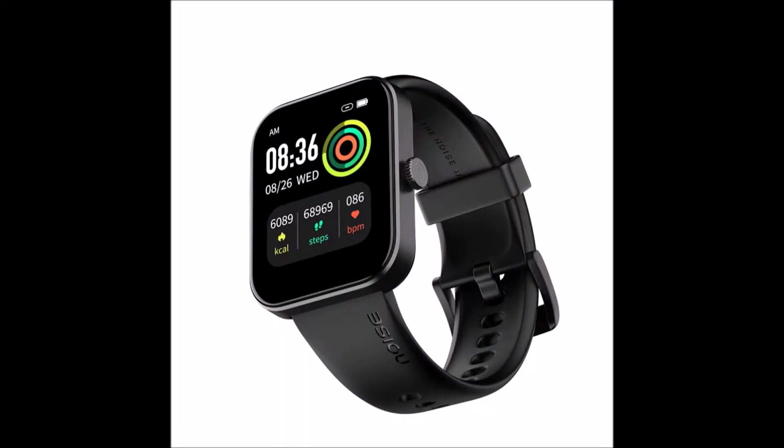Friends, if you want something more than a fitness band but don't want something as heavy as a smartwatch, then Redmi has the right product for you. Redmi Smart Band Pro. I've been using this device for more than 4 months and I can give you 12 reasons on why you should buy Redmi Smart Band Pro. Let's start the review.